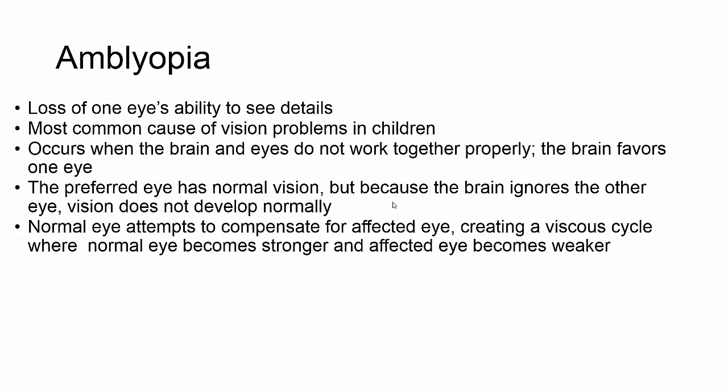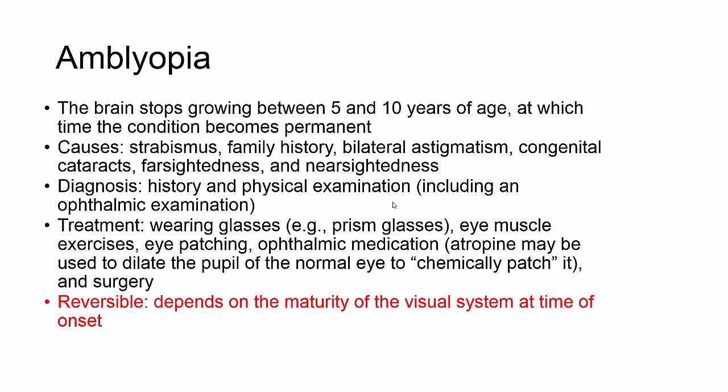The normal eye attempts to compensate for the affected eye. This creates a vicious cycle where the normal eye becomes stronger and the affected eye becomes weaker. The brain stops growing between the ages of 5 and 10, at which time the condition can become permanent if treatment has not been done.